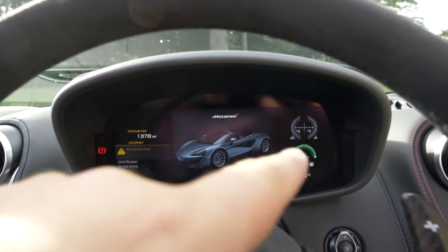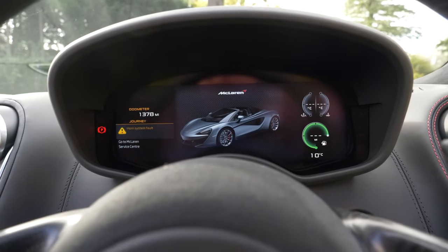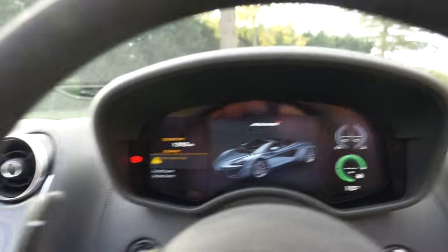These later 570s have one digital display here, which looks a little bit small, a little bit piddly. Not the highest resolution, but it kind of tells you what you need it to. This car is equipped with the lift system. To get a lift system in a McLaren, you're going to hold up on here and it'll do it, but it won't do it while the engine is not running, understandably.